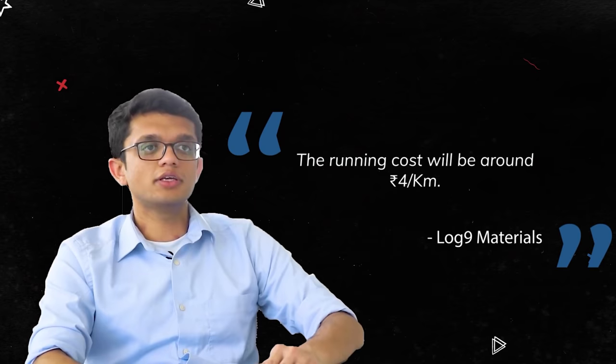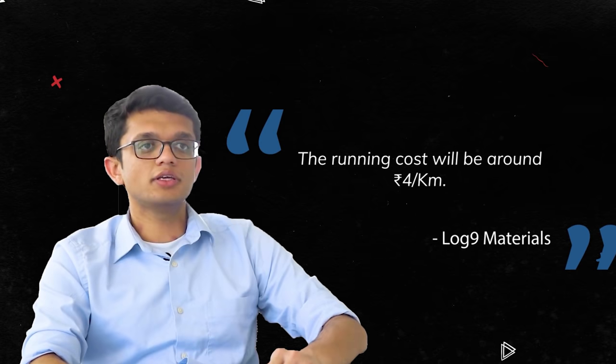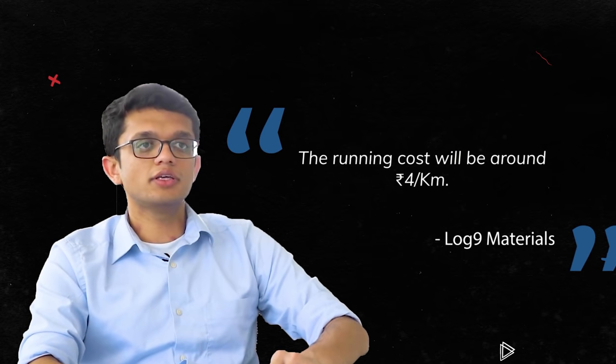Log9 Materials, a company based out of Bangalore, India, is making these batteries and promising not just lower costs for the batteries themselves, but running costs of only 7 cents per kilometer. Range anxiety can be a thing of the past, since you can go 3,000 kilometers with the same battery weight as there is in the Tesla Model 3. And charging won't take hours either.